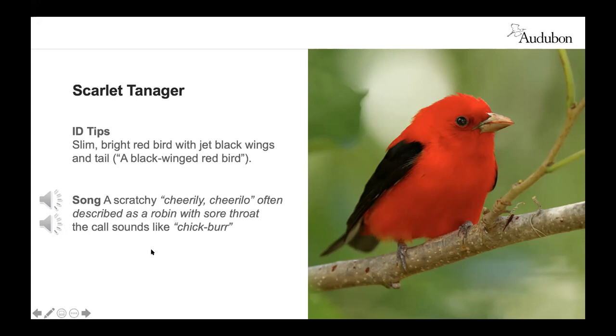Yeah, this is a bird that people are often surprised to know is on their property because it spends a lot of time in the canopy. And you'd be surprised at how such a bright red bird can be invisible if it's just behind one or two leaves. So people could have this bird on their property and not spot it unless they know what it sounds like. So it's really helpful to know the song and the call of this bird.